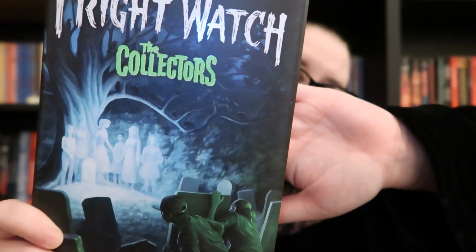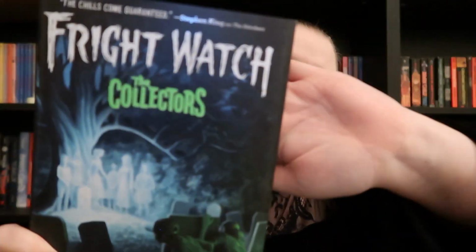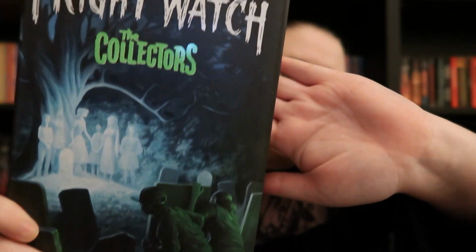Not sure when I'm going to get to these because I'm reading so many series already. So I'm going to stick it on there. It looks really cute though. We've got a couple of kids that look like they're hiding in a cemetery, and it has a whole bunch of ghosts here. So the cover is great. The series sounds great. Like I said, it's getting lots of great reviews. So check out the Fright Watch series by Lorien Lawrence. Hopefully you guys will enjoy it too if you like that middle grade kind of spooky book.